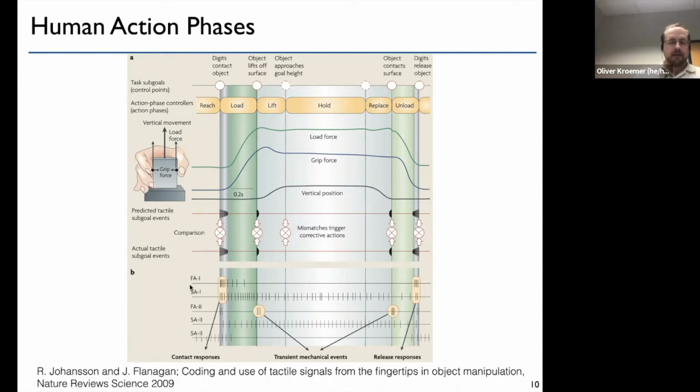And down here, these are actually looking at the firing rates of different afferents. So we have slow afferents and fast afferents. Slow ones effectively can capture constant pressures or slowly changing pressures, whereas fast afferents are interested in these very high frequency vibrations, such as the ones we get when we scrape a surface or make or break contact. All right. And as we'll see, a lot of the work that we've been doing is also very interested in this idea of using vibration signals.